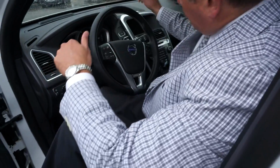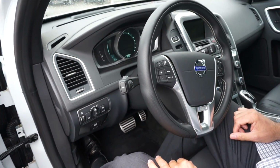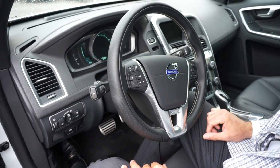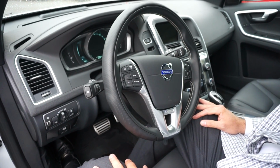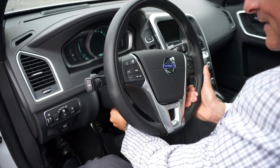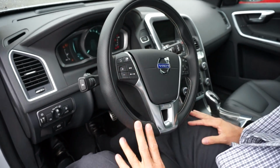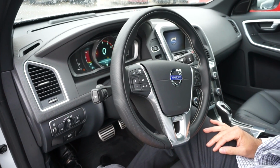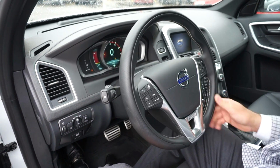Just going to get in. It's got the tech package, the climate package, and the bliss package. Anyways, it's got everything, so pretty easy. Comes with the telescopic and tilt, lots of adjustment. Part of the tech package, you get the advanced cruise control. It's going to start the car. Part of the keyless, as long as the key is with you, you can start, and open and close the doors without having the key out. You're going to need some fuel on this one.